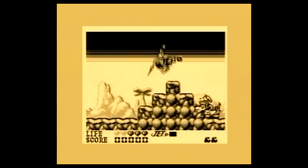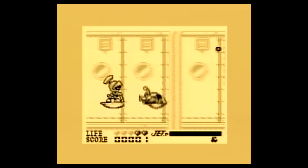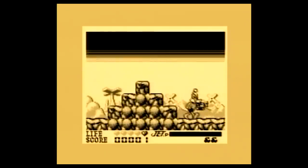Daffy Duck returns as Duck Dodgers for Game Boy. Classic cartoon foes challenge our hero as he attempts to defend the universe from Marvin the Martian and another one of his evil schemes. Only Duck Dodgers can foil his plan.